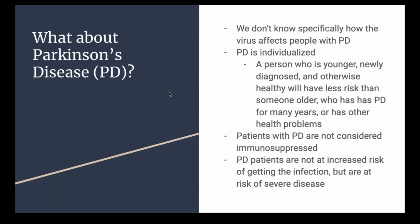So what about Parkinson's? We don't have any data at this time specifically about how the virus affects people with PD. And as you know, Parkinson's disease is very individualized. A person who's younger, has just been diagnosed, and is otherwise healthy, their risk will be different and less than someone who's much older, who's had PD for many years, and who has other health comorbidities like I mentioned on the previous slide. Patients with PD are not considered to be immunosuppressed. So we think that Parkinson's patients are not necessarily at an increased risk for getting the infection, but once they do get the infection, they would be at risk of severe disease.